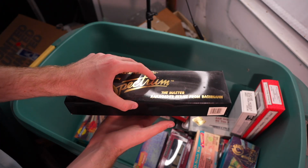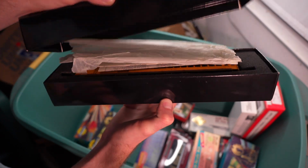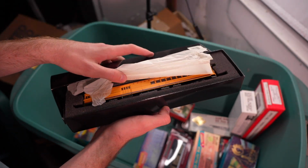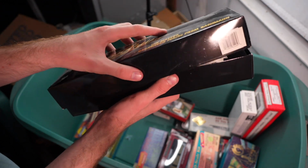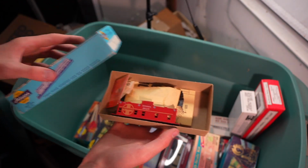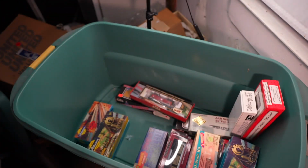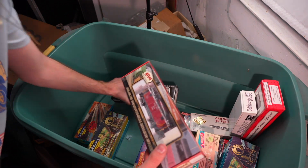This feels like it might be an engine in here. I'm very excited to see what it is. And it is a Union Pacific Doodlebug. Very unique. And it looks to be in fantastic condition. I just see so much cool stuff in here. Another Santa Fe caboose kit. Two more awesome Atlas cabooses.